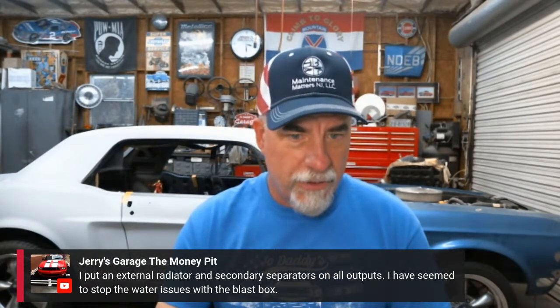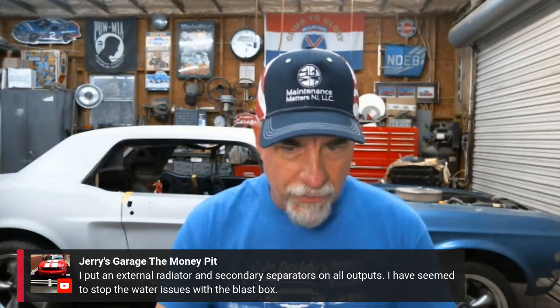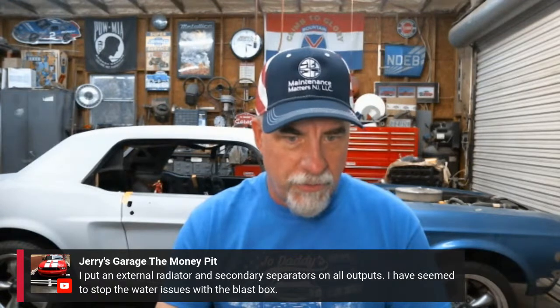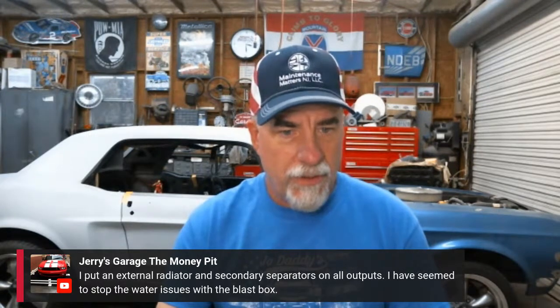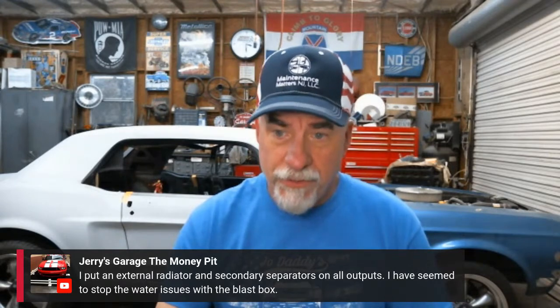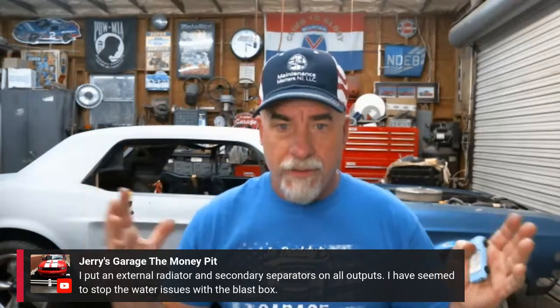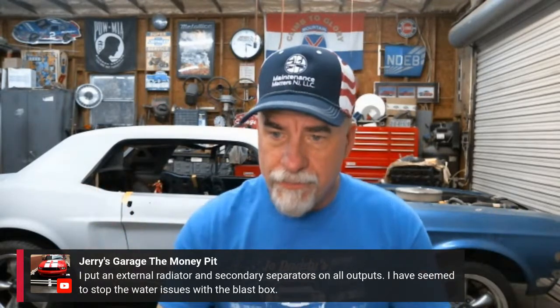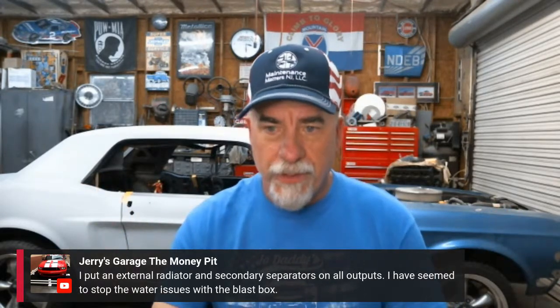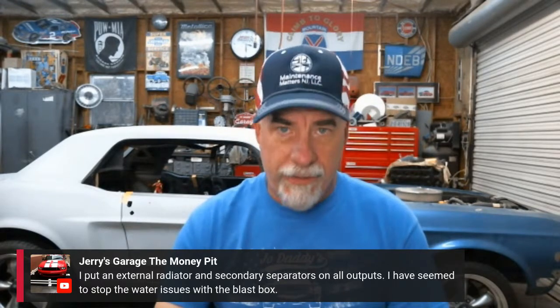Jerry: I put an external radiator and secondary separators on outputs. I have seemed to stop the water issue with the blast box. Well, that's cool. So when you say an external radiator, you mean like a car radiator? Is that what you used? I've heard of people doing that, using like a big truck radiator and just letting it do its job to get the water out. But I have not pursued that as of yet.